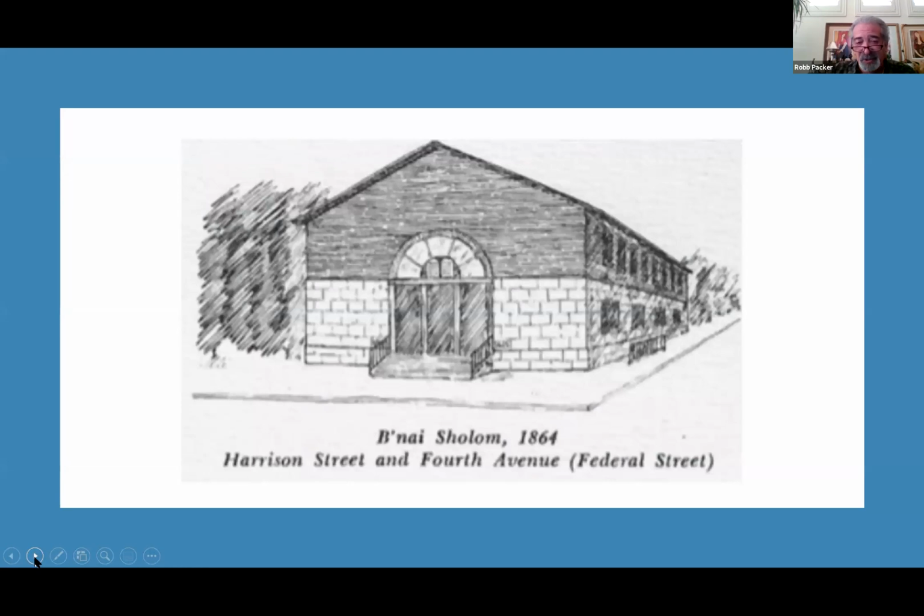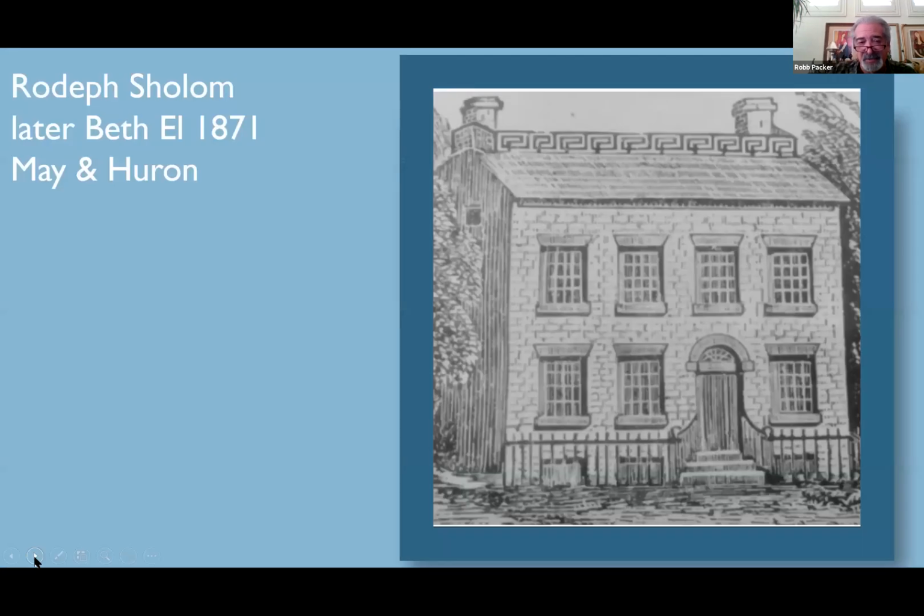B'nai Shalom, which again is part of Isaiah Israel today, or KAM Isaiah Israel, was the first breakaway from KAM. In 1864, they built this modest synagogue on Harrison. Also, now 10 years later, in 1871, was Bethel's first congregation at May and Huron in 1871. Next, please.